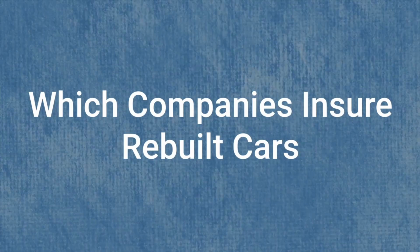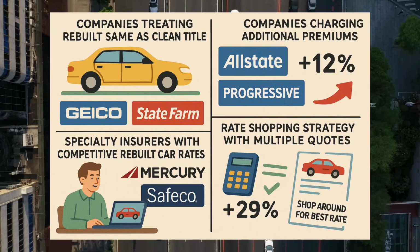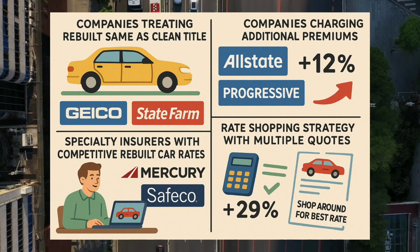Which companies insure rebuilt cars? Most major insurance companies will insure rebuilt title vehicles, but their policies and pricing can vary significantly. Companies like State Farm, Allstate, Progressive, and Geico generally insure rebuilt cars. Some treat them exactly the same as clean title vehicles for premium purposes, while others charge modest additional premiums. The key is shopping around and being upfront about the rebuilt title status when you get quotes. Provide the VIN number so the insurance company can verify the title status and give you accurate pricing. Some companies that specialize in non-standard auto insurance are particularly friendly to rebuilt car owners. These might actually offer better rates than traditional carriers for rebuilt vehicles.